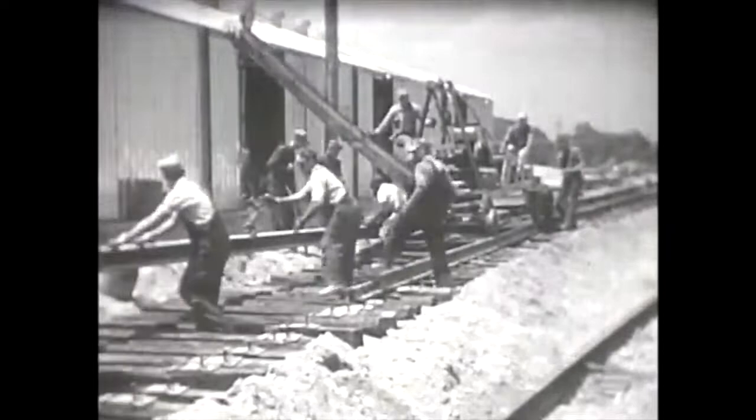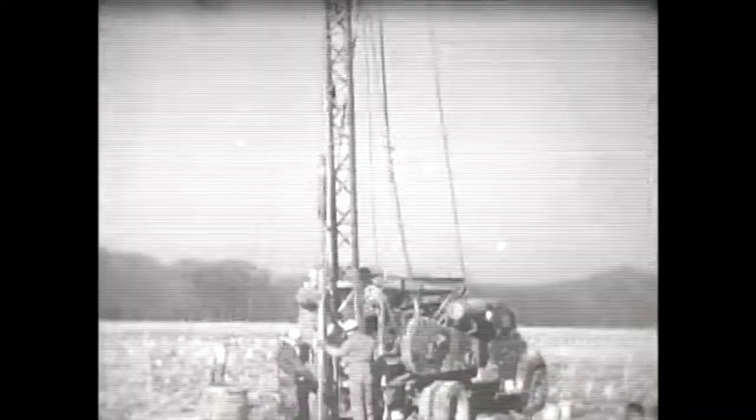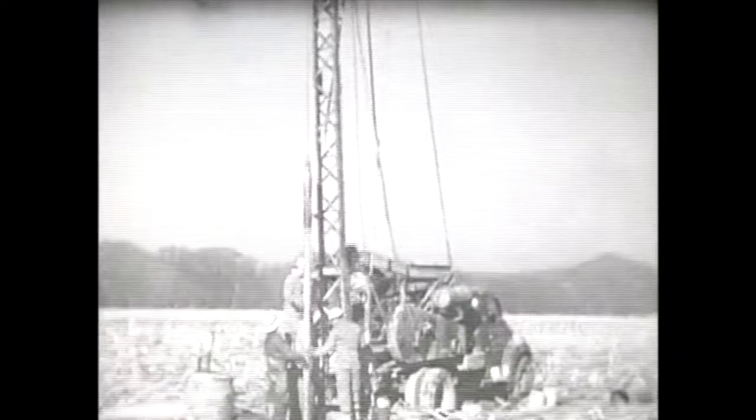the plant area. The first buildings erected were of a temporary nature, such as the administration offices, warehouses, cafeteria, and services buildings, together with utilities such as power, water, sewerage, and communications.